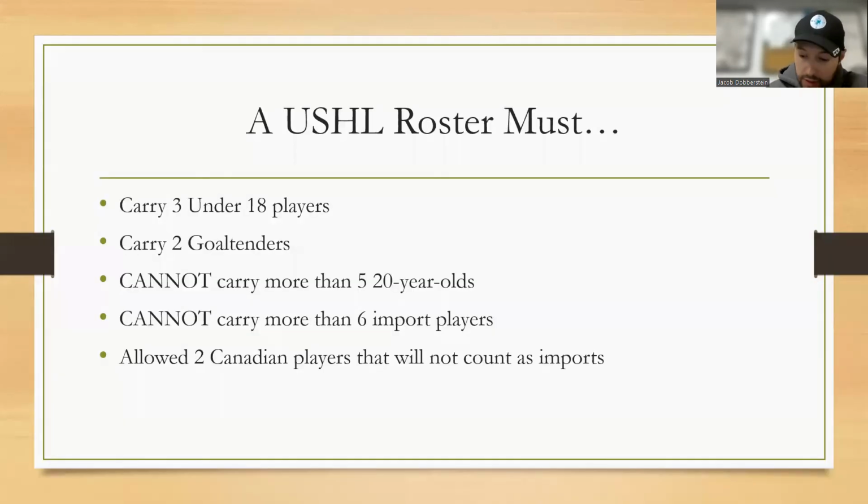Going even in more depth than that, how much harder it is. The USHL roster must carry 3 players that are under the age of 18. The roster must have 2 goaltenders. The roster cannot carry more than 5 20-year-olds. Okay, so they want to keep the league young so they can develop them, and they cannot carry more than 6 import players.